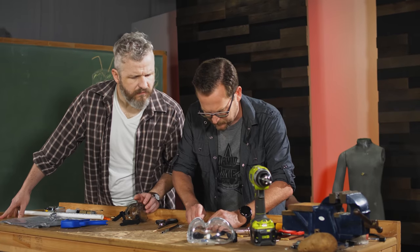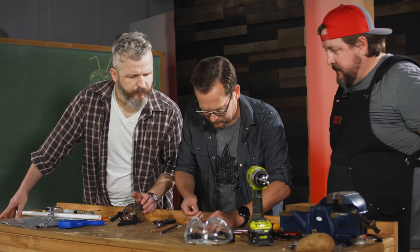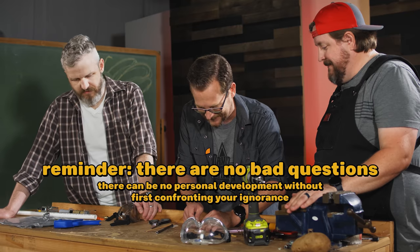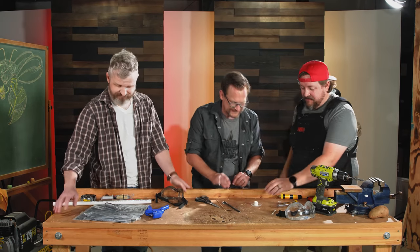Why are we filling that? Because we have to make a piston. Oh, because, yeah. Okay, dumbass. Jeez. Sorry, I didn't say dumbass. No, I did. Didn't mean it. Okay, that's good.